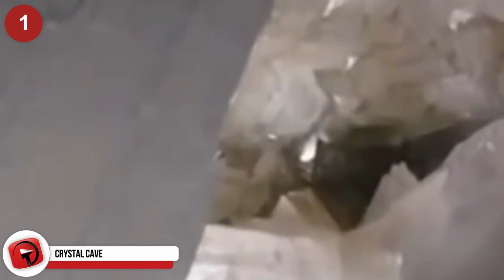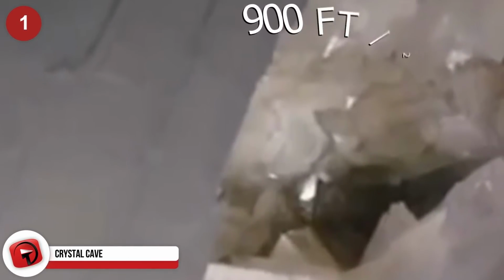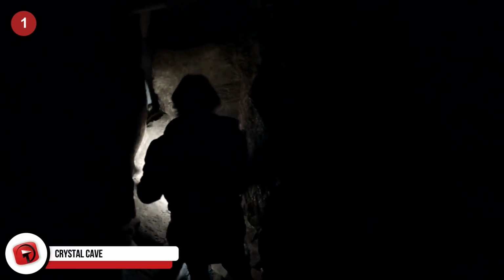1. Crystal Cave. In Mexico, there is a cave of crystals about 900 feet underground that happens to be one of the most dangerous caves in the world. This place is surreal. It's located near Naica and was first discovered by miners in the year 2000 looking for fresh ore deposits. The cave is filled with milky white crystals, some of which are up to 3 feet wide and over 36 feet long, or bigger than telephone poles.